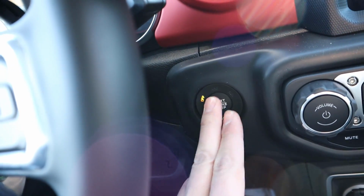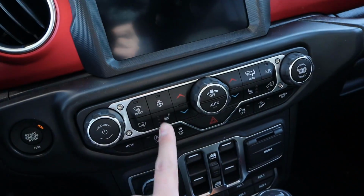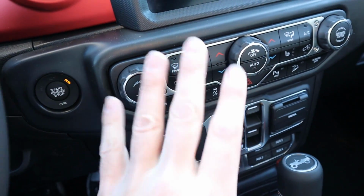Now to start up the Wrangler, all you have to do is put our foot on the brake, push the push start, and it'll start right up. And first things first, we got to turn, oh, it already turned on, perfect!